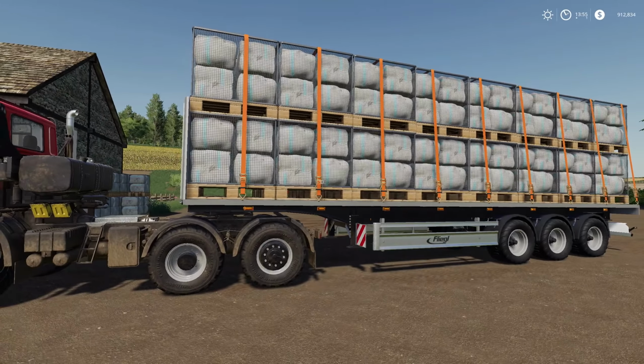Oh man. We've got to get these wool pallets off of here. There's a little bit. There we go. That worked. Gosh, sold wool. We've got to check and see this. Where is it? Hold up. Let's see. Sold wool.